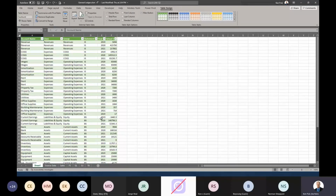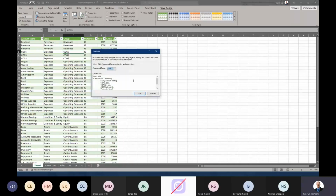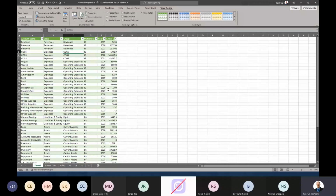So that did all the work of linking it from the data model to the worksheet, right-clicking it, changing it to the command type of DAX, and editing the DAX to put it in. Just to prove that out, if I go to table and edit DAX, here's the DAX statement. So we're just automating that process for you. Do it manually, do it with Monkey Tools. It's a free feature, or it's going to be when it's released.